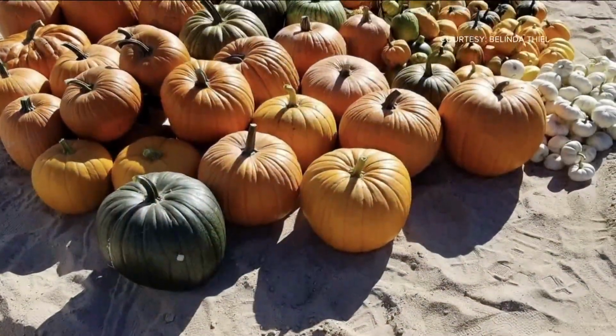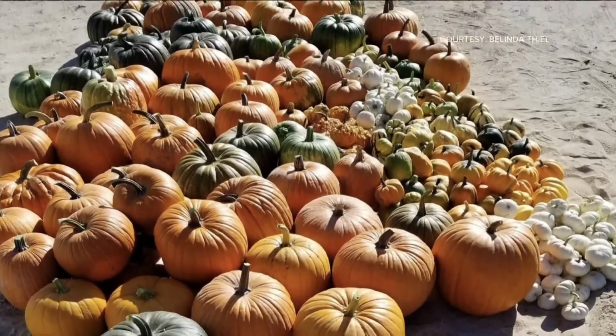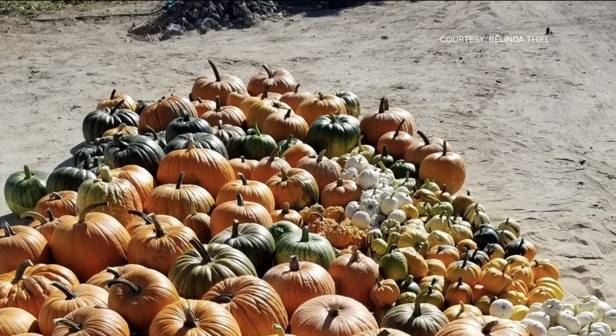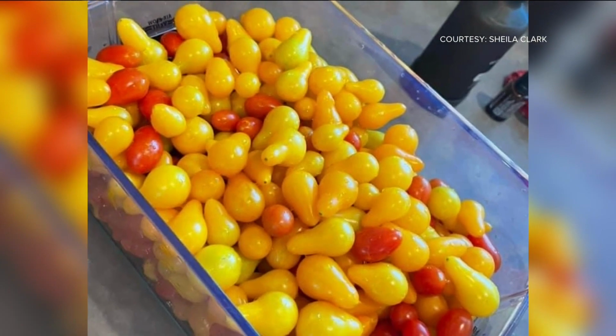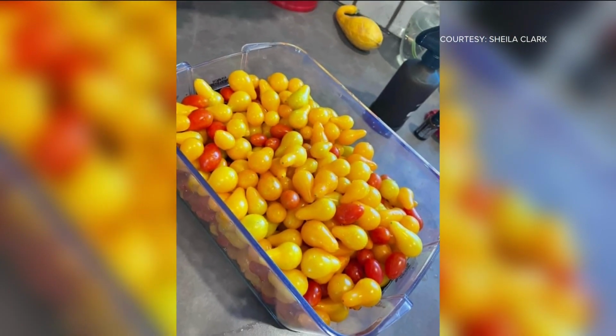Pumpkins are an iconic symbol of fall, and Belinda Thiel had a plethora of pumpkins, enough to decorate her whole neighborhood for Halloween, in all shapes, sizes, and colors. Many of us had an explosion of tomatoes as the heat of summer gave way to milder fall days. Sheila Clark's red cherry, grape, and yellow pear tomatoes were certainly prolific.